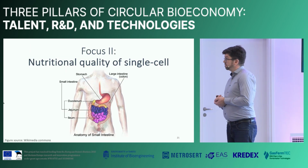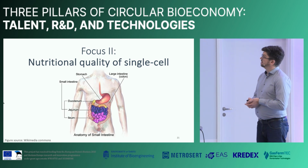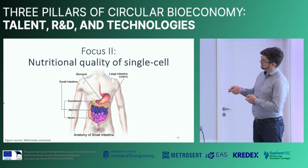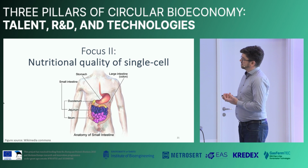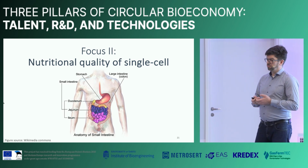Which brings me to the second part of my talk. Now let's talk about what happens when you actually eat this kind of single-cell protein. What you see here is a model of the human digestive system. It contains the stomach, and then you have your gut part. And what we can do in the lab is create reactions that resemble the environment in the stomach and the gut, and then see what happens to your food.